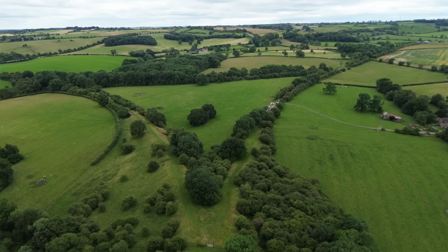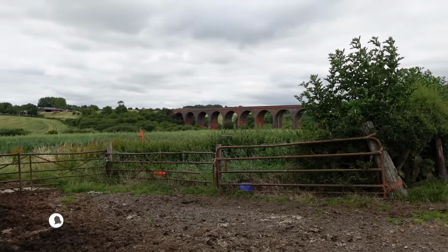Unfortunately, it's all private land, and it's got huge signs basically saying keep off, private land, private embankment and stuff like that. So I'm not going to be doing that. They've put those signs up for a reason. So I'm walking around now to Twyford Viaduct, and it just looks immense.